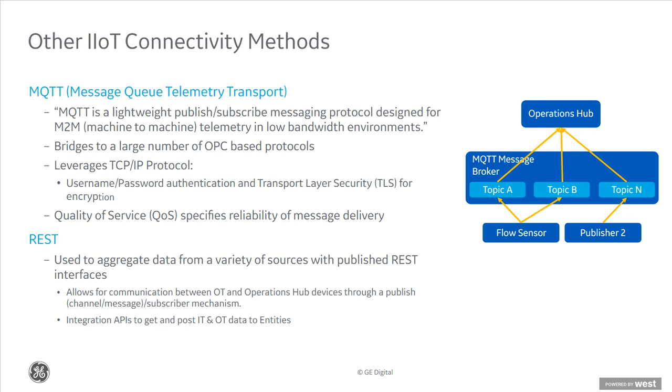And also, I want to just quickly mention REST. REST has been around for a long time. It's used tons in software development, but it also is an opportunity for you as integrators to help the customer as they're trying to consolidate all their in-house applications as well.